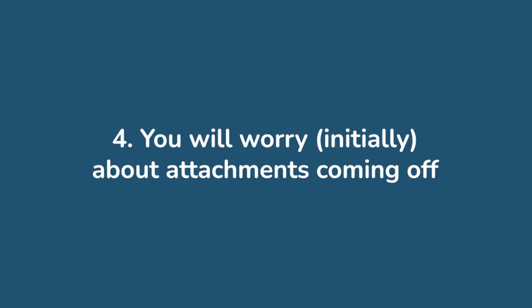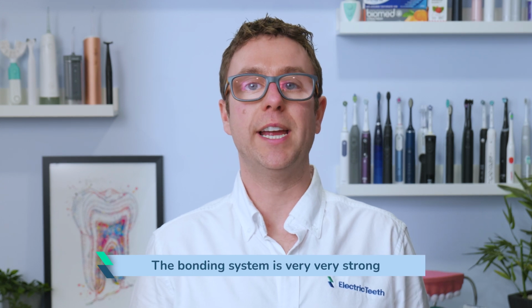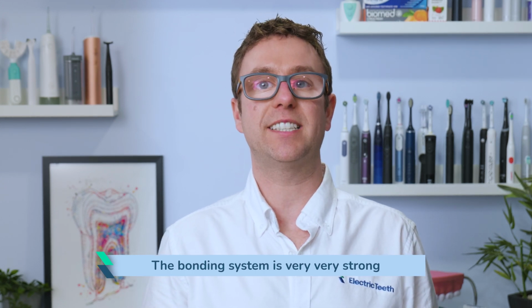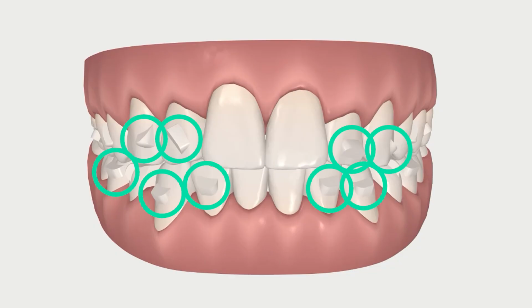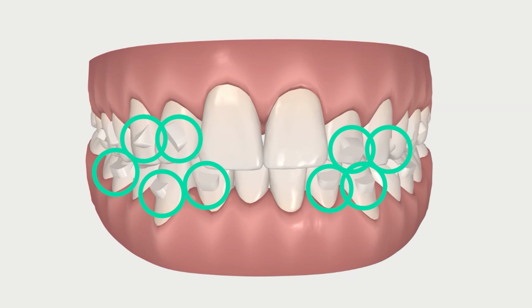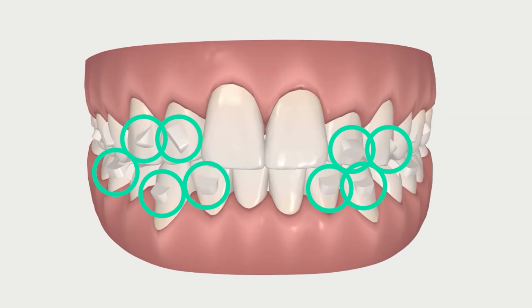Number 4. You will worry initially about attachments coming off. It's only natural to be worried about the attachments breaking off the teeth. Don't be. The bonding system is very strong. It's the same as the way that white fillings are done in decayed teeth. I didn't experience any breaking, but it can happen according to my dentist. I was advised it's quite normal and some can be lost and not replaced, whilst others might have to be. I just had to let my dentist know if it happened.